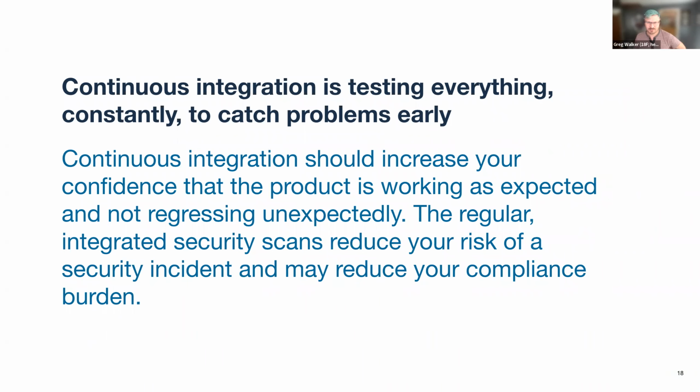Lindsay also talked about some of the good signs that your Agile processes are going well. And one that she mentions is being able to catch problems early. Continuous integration is a huge part of being able to do that, right? Because it's happening with every single change. So when there's a problem, you should find out about it probably within minutes, which is super helpful rather than months later, like with some of the other examples we've talked about.